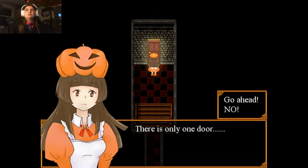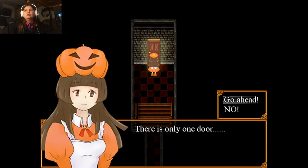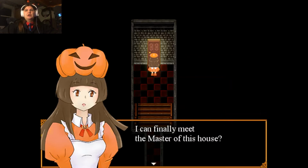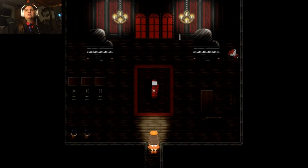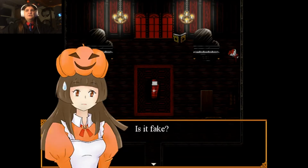And that's why he set traps in the house? There's only one door. No! Let's do it. I can finally meet the master of this house. Miss Charlotte must be there. The leaves are black. Is it fake?